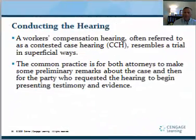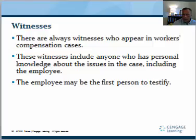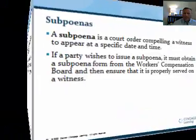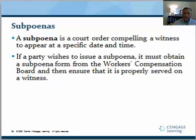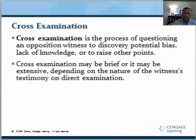The conduct of the hearing itself, again, resembles a trial in some significant ways. Common practice is for attorneys to make some opening remarks before the case begins. Then witnesses are presented. There are almost always witnesses who appear in workers' compensation cases. Also, subpoenas to bring those witnesses in are available by way of the Workers' Compensation Board. Witnesses are subject to both direct examination and cross-examination.